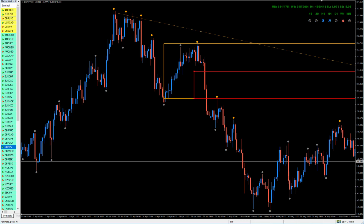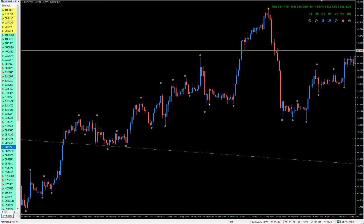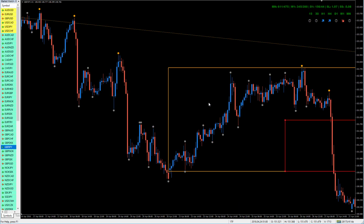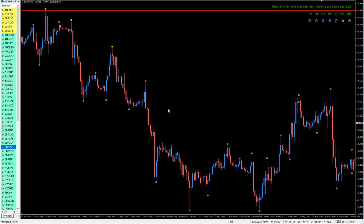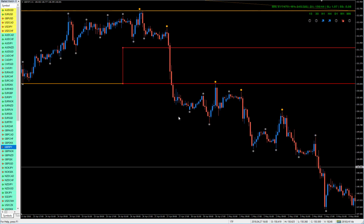I'm going to go to the hourly chart, do the same thing. Find it now. Sorry if you're getting car sickness watching this. Okay, so we still can see nothing, so we've got to go to smaller time frames.